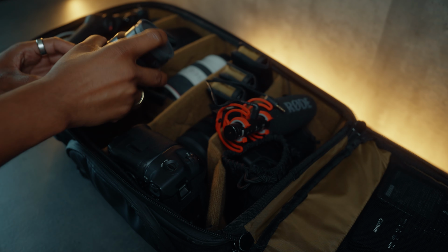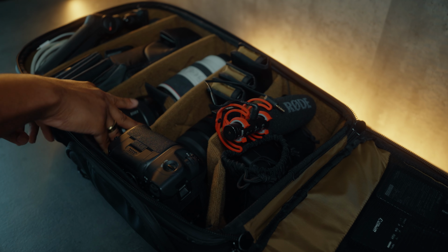So the ZV-E1 with the 20mm, then also the ZV-E1 with the 16-35 2.8 G Master lens. And this is the G Master lens, the first edition, not the second edition. This is the first one, and it still does great, it does wonders, and that's in my camera bag as well.